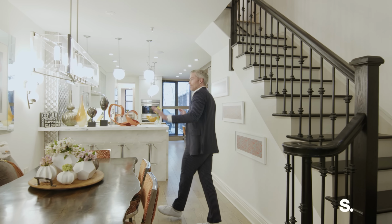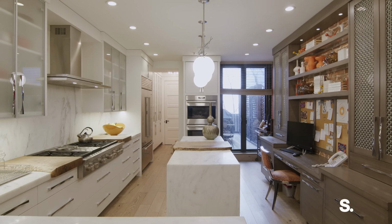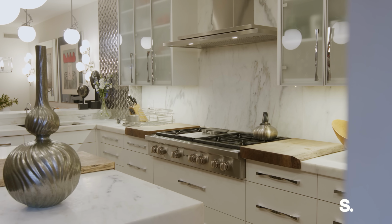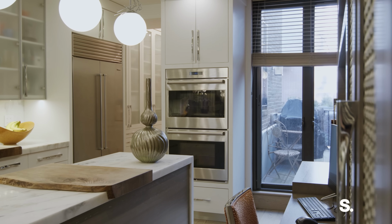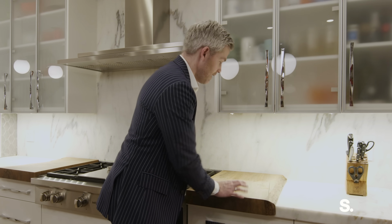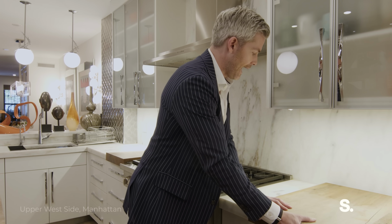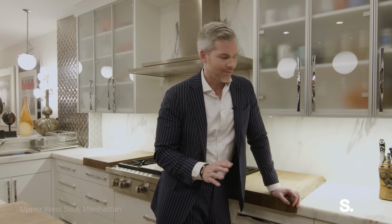So much storage left and right, amazing dining banquette, and then look at this kitchen. I've never seen thicker stone. Now, when you are in a home that's done so perfectly, you start to pay attention to little details that you normally wouldn't. For example, these are custom cut cooking boards that look like raw edge pieces of wood that fit perfectly and can slide back and forth. Technically furniture, but I think I can leave them.